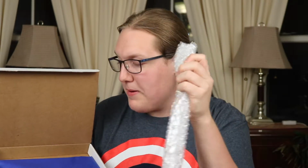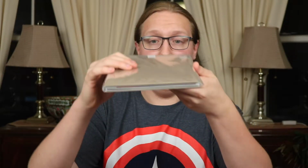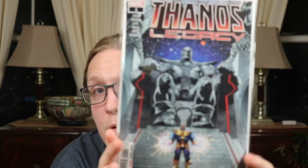Got that bubble wrap in its usual spot, not where it was last time. And then we got the comics themselves wrapped in the tissue paper. We also got the comics sealed in the paper sleeve, or the plastic sleeve. So we've got the comics out of the box. Let's start unboxing them. So the first comic of this month is this one.